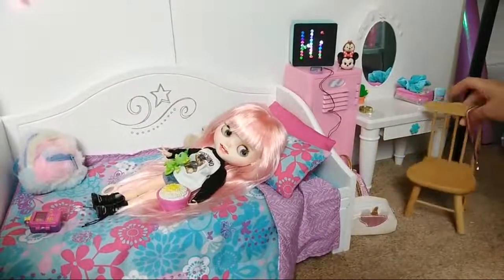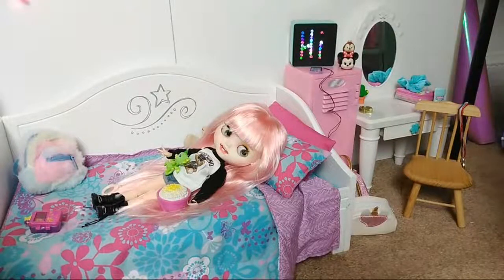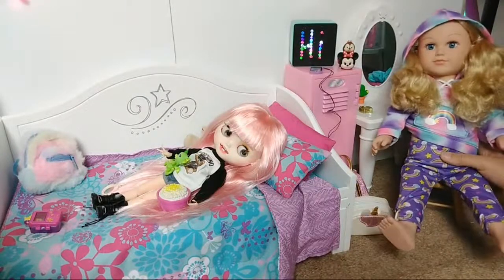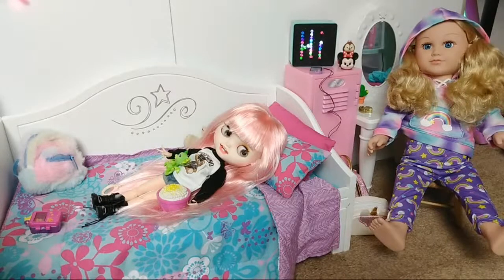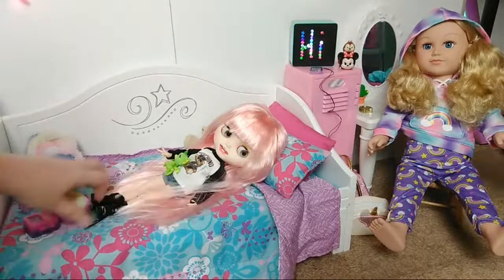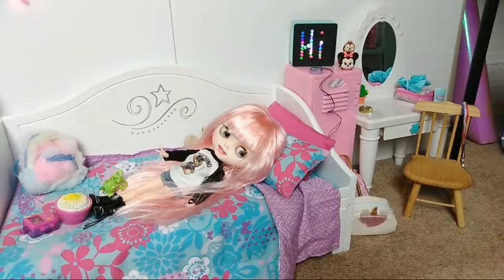Sure, I'll pull it out and just turn it to the side. It's a little bit too big or too small for the AG dolls, but I think they fit a little better. And Blythe would fit it. You want to try Blythe? Yeah. Okay, she'll try Blythe and let you guys see if it fits.